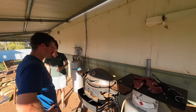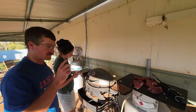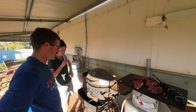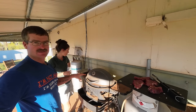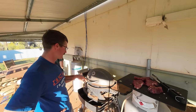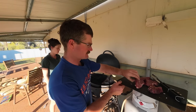Right, so we've gotten this nice and hot. We've wound it up to full noise the whole time. We're at 250 degrees Celsius. And we're just going to whack our steaks on, give them a little bit of time, and then we'll put them in the tray and leave them to finish off in the ambient heat inside the barbecue. So that is warm.